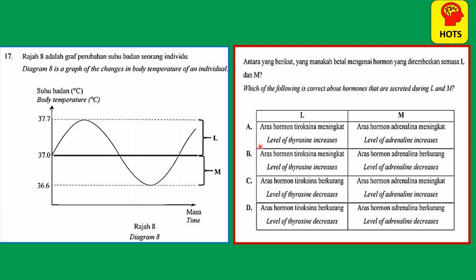Okay, let's look at the examples or the answers here. Level of thyroxine increases. Thyroxine is a hormone that increases the metabolic rate of a person to produce more energy, including more heat energy. More heat energy will be produced.